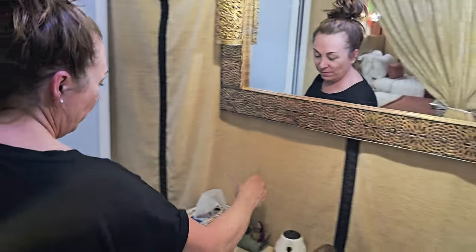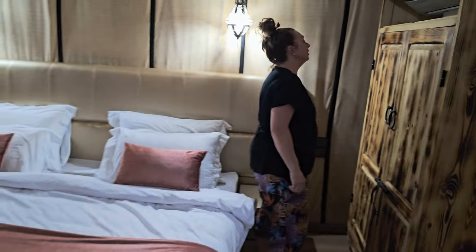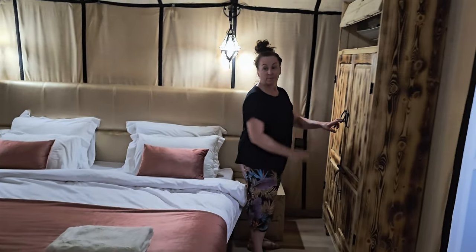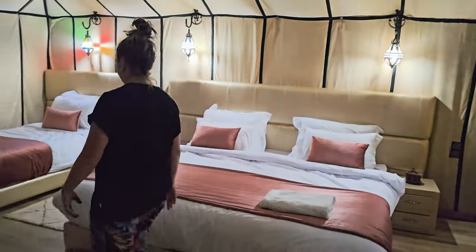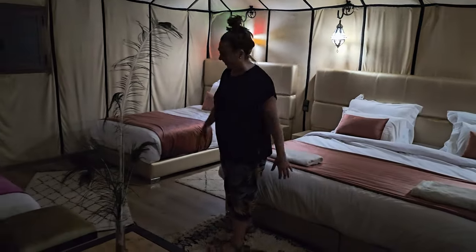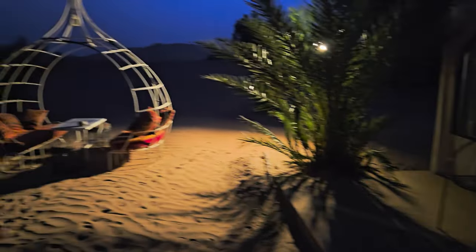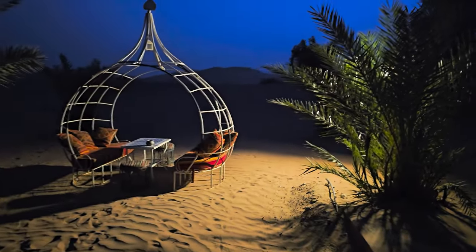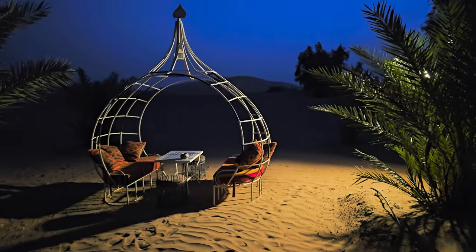Conditioner, like in little Aladdin's bottles. I don't feel like we're worthy. We say we're camping in the Sahara and then we come to this. I feel like I'm worthy. Oh, you are worthy. Of course you're worthy, honey. Look at our little area at the front, our little garden with a nice little gazebo.